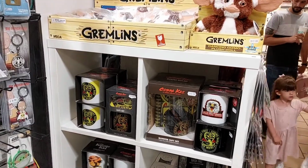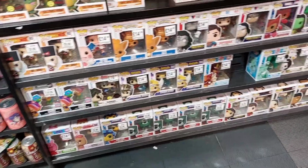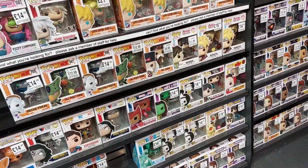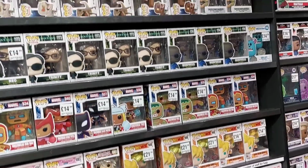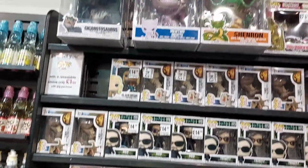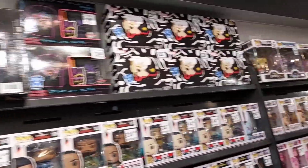And then this little end cap. So not a lot of anything else to look at. So then we made our way into HMV. Again, there was some good sale pops, but again, nothing I was really looking to jump on by way of my collection.